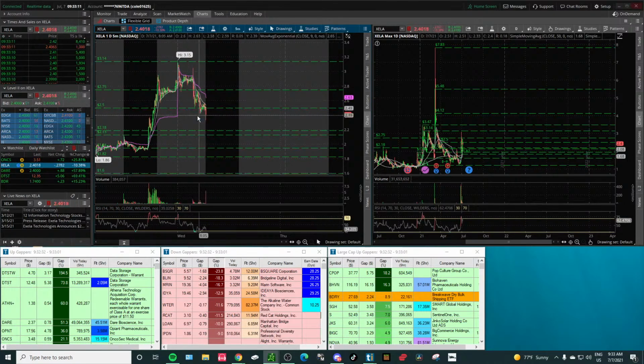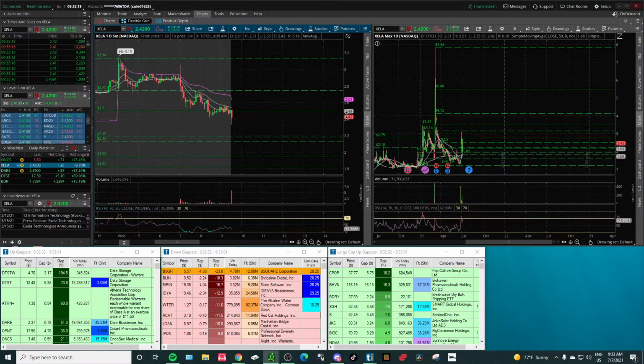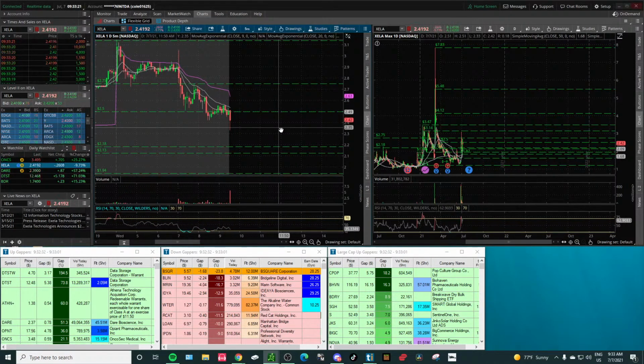Sometimes I can't zoom in and it really pisses me off. It's literally going to make me switch trading platforms sometimes. It's stupid.